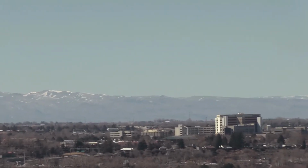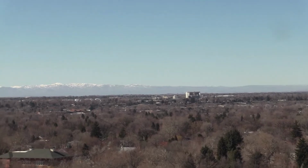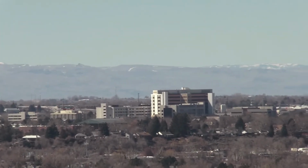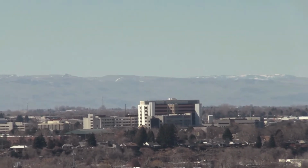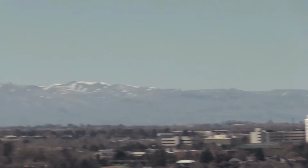And as I said, this is a 360 degree view up here, so I'm going to pan out just a little bit. Actually, here's that building that's kind of sticking out right there. That's St. Alfonso's Hospital, which is up on the bench area, so that kind of gives you an idea of where you're looking here in Boise.